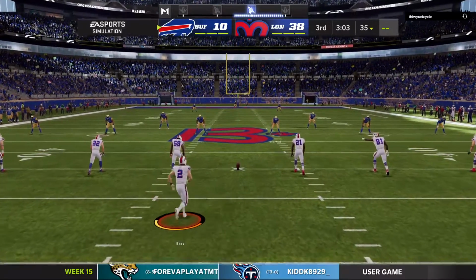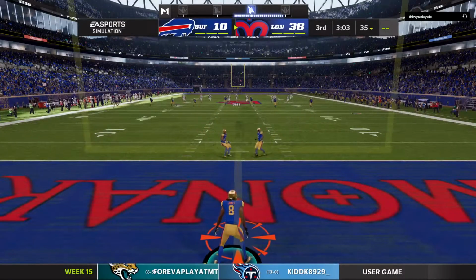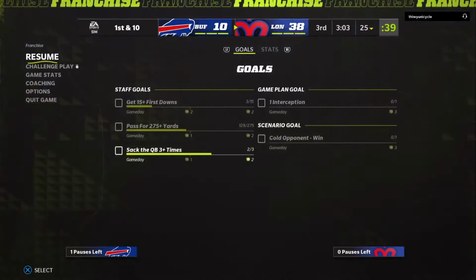So after knocking through the field goal, here's Bass to kick it away. And this will come out to the 25.